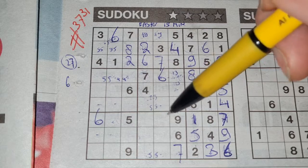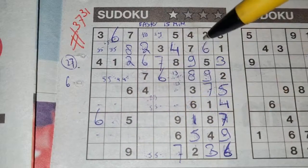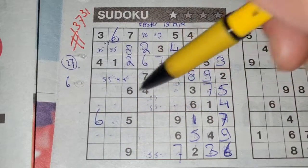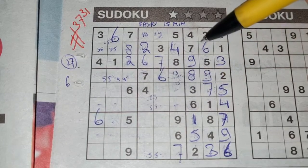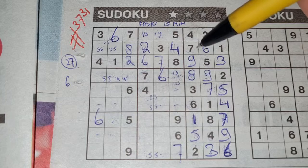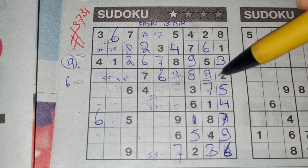What about the 8? 8, 8. Here also the 8. 8, 8. Here also the 8. Yeah. Need to put some numbers.